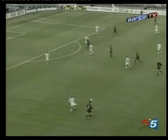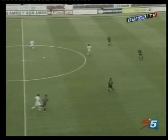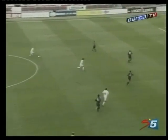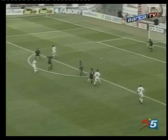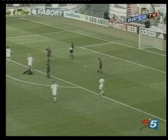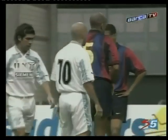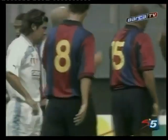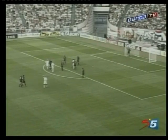Guardiola. And Overmars loses the ball. Stankovic. Della Pena. And that'll be a free kick to Lazio. And forward comes that man, Sinisa Mihajlovic, once again.